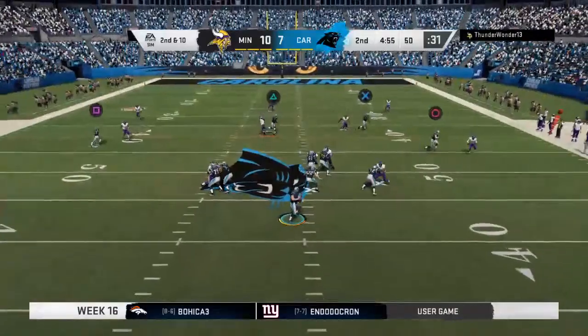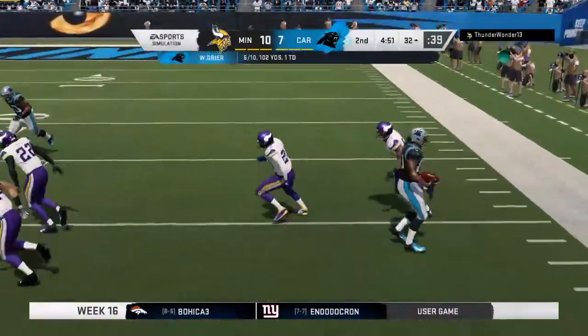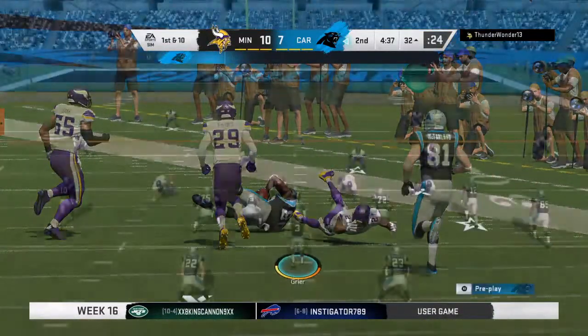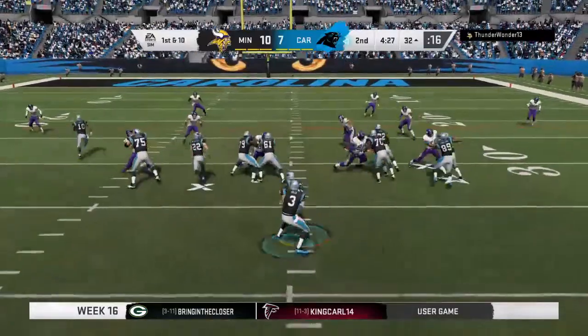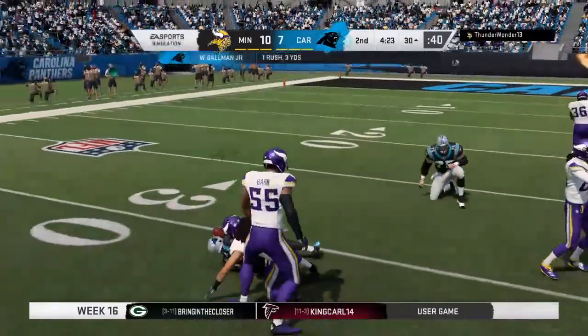From the 50, here's Greer. Looking again for Thomas, this time complete. And this is going to turn into another 1st down as the tackle is made at the Vikings' 32-yard line. Greer now, 6 of 10 in this 1st half. He's got his guys a 1st down here. A first carry for the Clemson man, Wayne Gallman. Down to the 30 after a gain of 3.